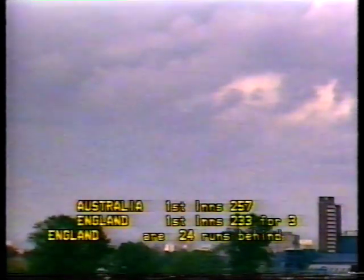On 45 to Gatting, who played some lovely shots, or as many as one could have on this pitch. And Alan Lamb, 38 not out, played well within himself. And England have done very well in a day where there was hardly any pace coming from the pitch for them to play their strokes, and certainly very little pace for the bowlers. Lawson, none for 56, bowled pretty well early on. McDermott, the successful bowler. Holland, O'Donnell and Matthews, nothing at all against their names except runs. And England just 24 runs.